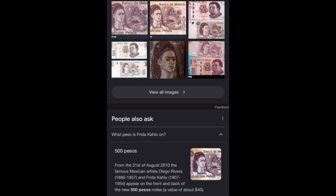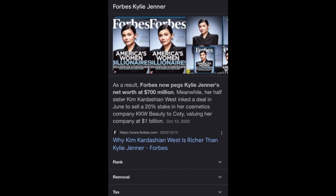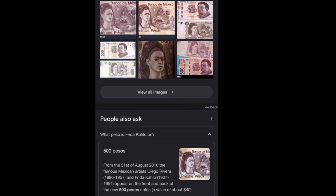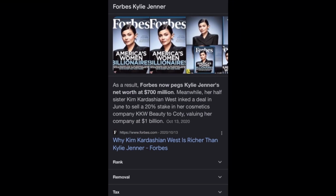And you know what's crazy? So Frida, she's on the 500 pesos, and Kylie, she's on Forbes. So they're both associated with money, okay? Both associated with money, okay? And this whole Forbes thing is fake, you know. Personally, I don't even understand how Kylie got there.